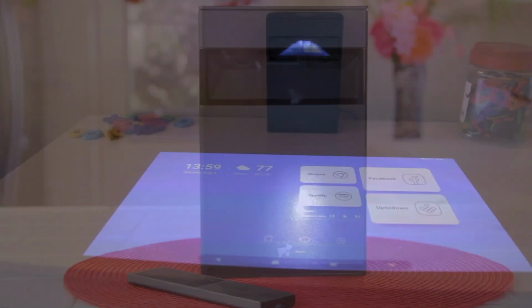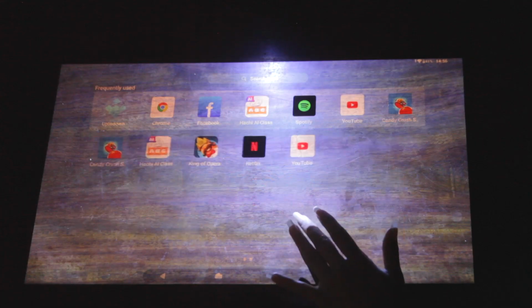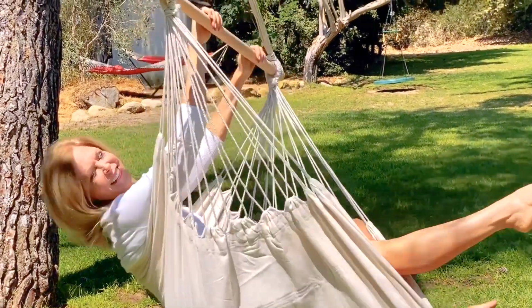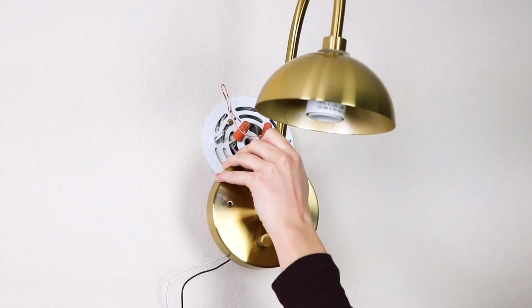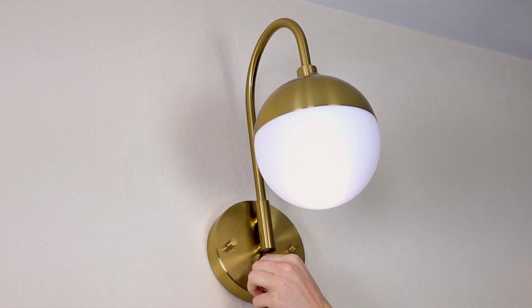I also have a projector machine. This is great, so I can see the movies I want to watch at my house. So I hung this one in my backyard. Isn't that amazing? And that was around $30. I also buy my light fixtures from China that I install myself.